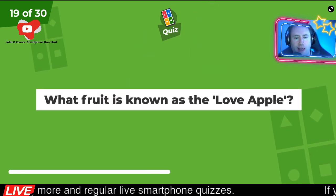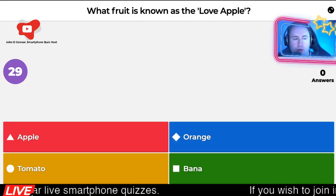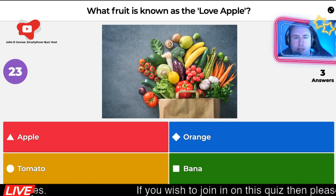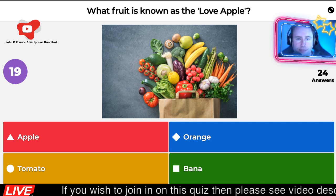What fruit is known as the love apple? Apple, orange, tomato. I'd say that last one's supposed to be banana. So which one do you think is the love apple? Is it apple, orange, tomato, banana?